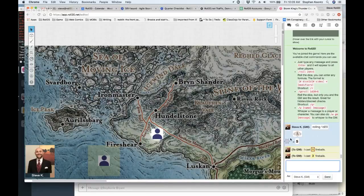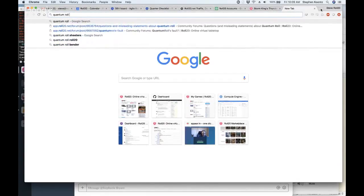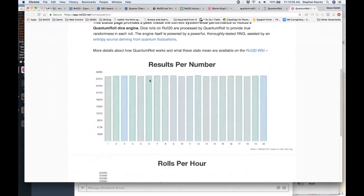So that means that as far as we know it, the most unpredictable thing in the universe, a thing that cannot be predicted beforehand, is actually our source of entropy. And we're pretty proud of the results of this. So we've made a couple of pages. One's an explanation page on our wiki, and this other one, the status page, is actually what I want to show you. So this is out of the last hour.